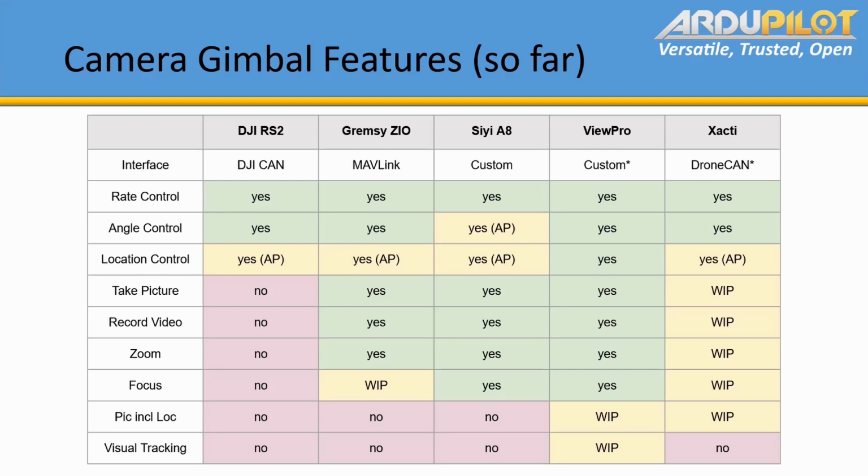Anyway, this is a grid which shows you features that we've got for each camera so far, and the plan is to try and get it all green or yellow. So you can see in the case of the DJI RS2, we only have angle and rate control. It doesn't have a camera, so we can't take pictures or video or anything. We can, of course, do the location control. You can point at a particular latitude, longitude, but ArduPilot's doing all the hard work there.